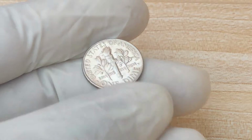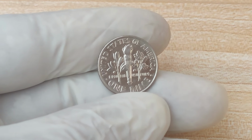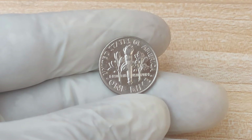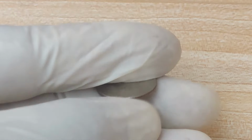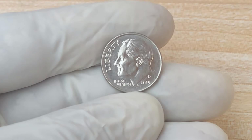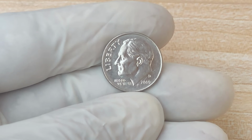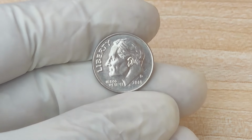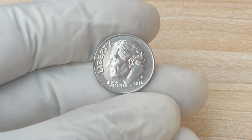Today, we're diving into an amazing discovery, the 2019 D Mint Mark 1 cent dime coin. Yes, you heard that right, a coin that could be worth an incredible $1 million. So grab your magnifying glass, get comfy, and let's get into why this coin is making headlines and what makes it so incredibly valuable.